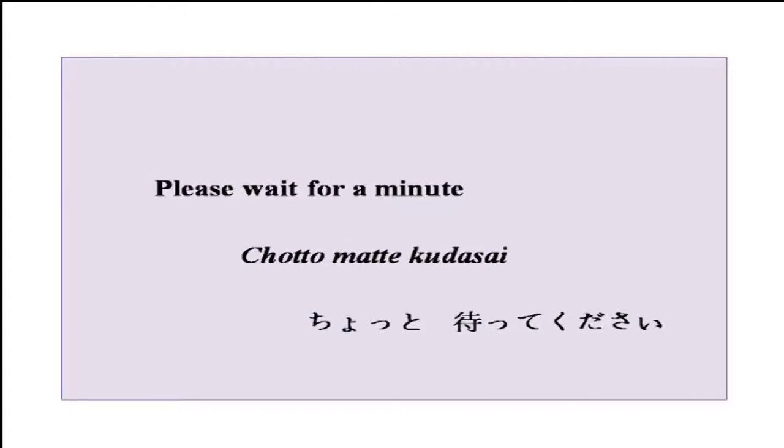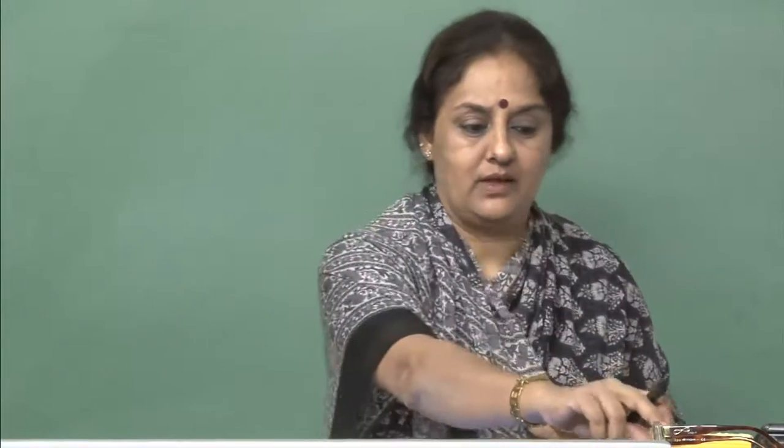What can be heard very clearly by you, that is most important. Now, today we will do matte kudasai. In fact, we will do te kudasai, verb in te kudasai form. This is requesting people to do something for you. Well, let us see the conversation first. We will listen to the conversation and then go ahead.